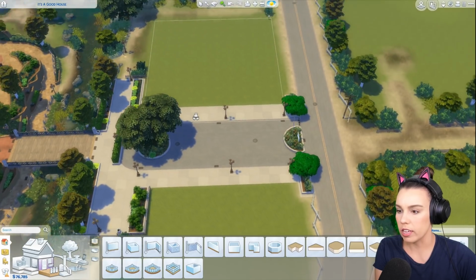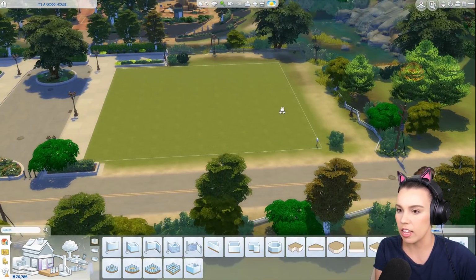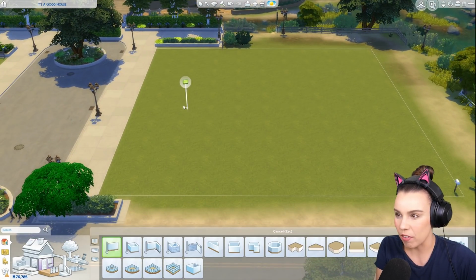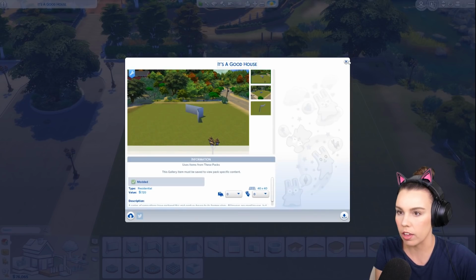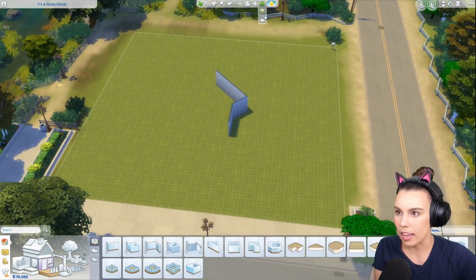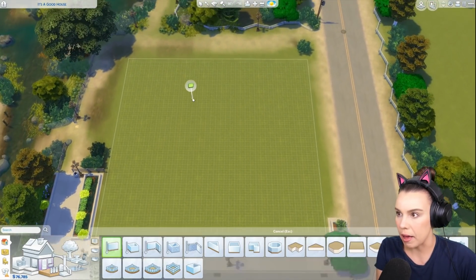All right, so I'm just going into a lot here that is in Brindleton Bay. I think this is the Brad and Brent house or whatever their names are. So let me just check to see which way this is facing for the gallery image. I always like to check. Okay, it's facing from the other street. See, this is why we check this, because I often build it the wrong way around. Let's get this S happening.